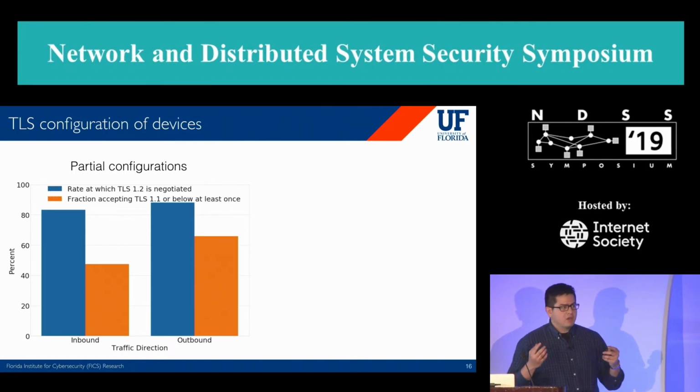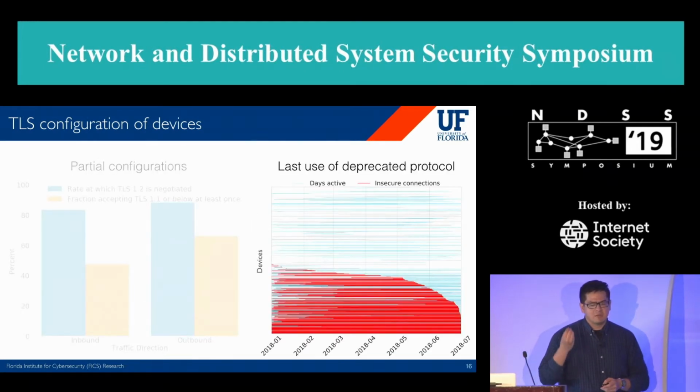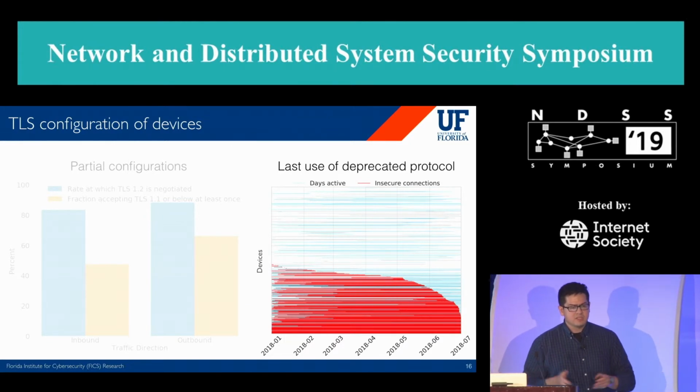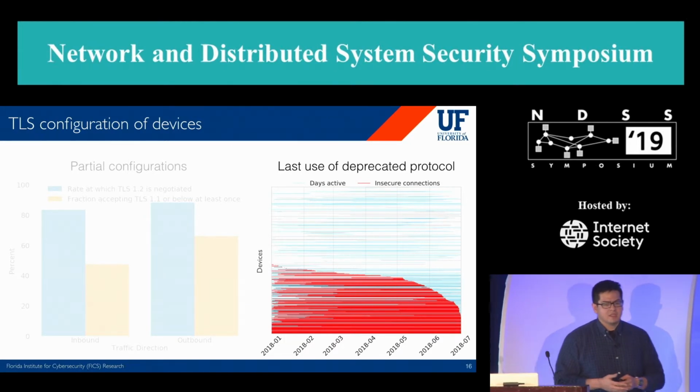We wanted to see if these devices accepted this throughout our whole collection period, so we kept track of the last time the deprecated protocol was used for each device, and saw that in the last 2 months, there were a lot of updates happening for the devices.